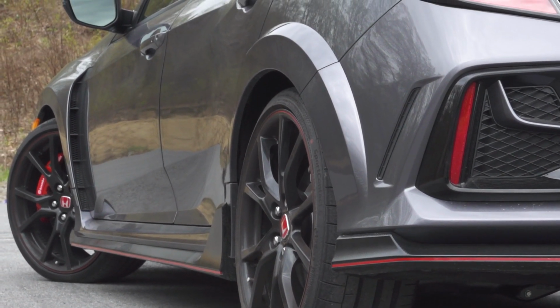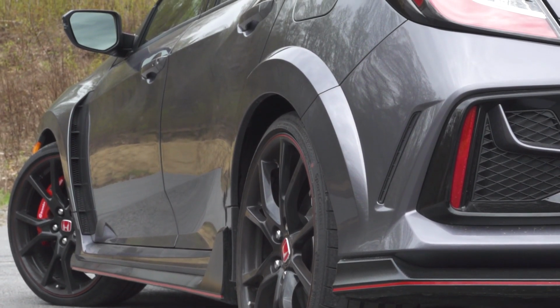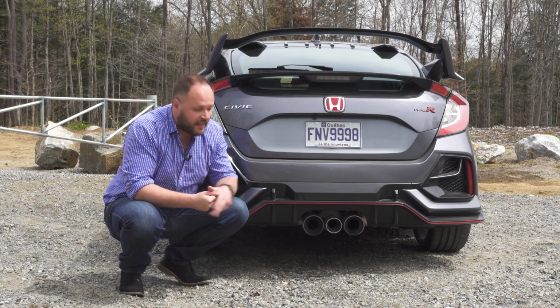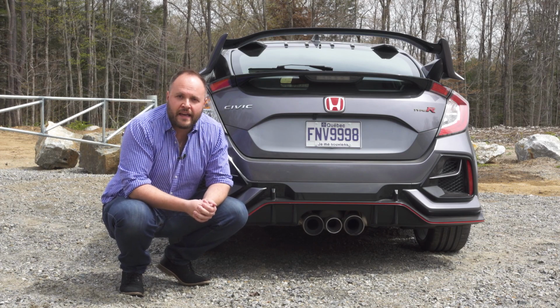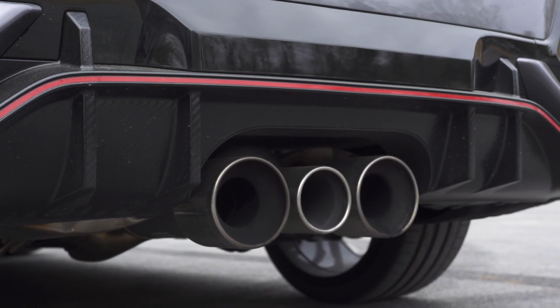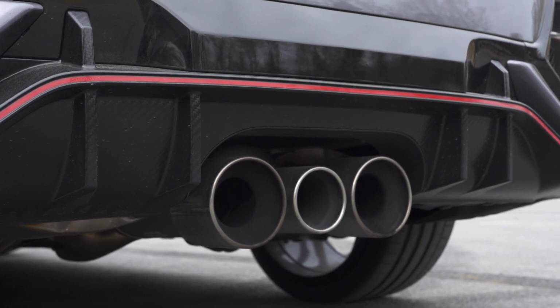So the air comes in through the front, cools down the brakes, and exits through the ducts here in the back. It's all functional. And finally, there's the triple exhaust treatment out the back. And you're probably thinking, oh my God, that's such a nice fake exhaust system, but it's not. Believe it or not, this is actually functional.